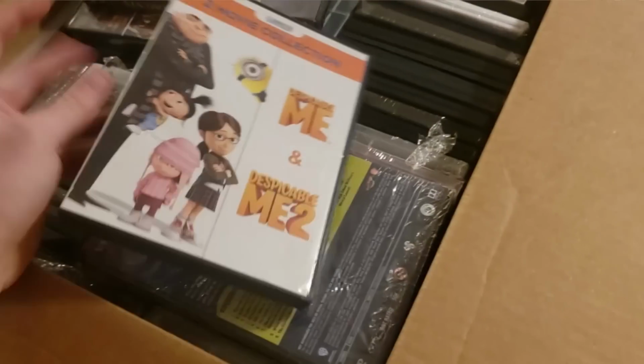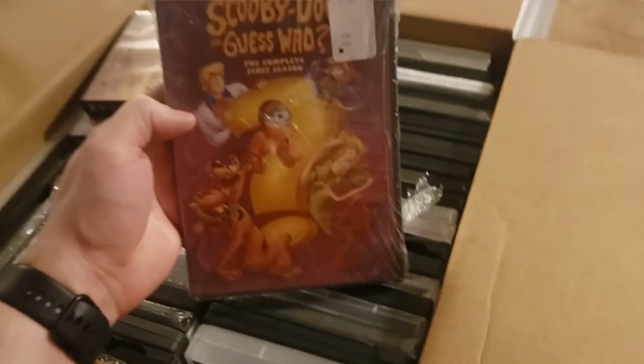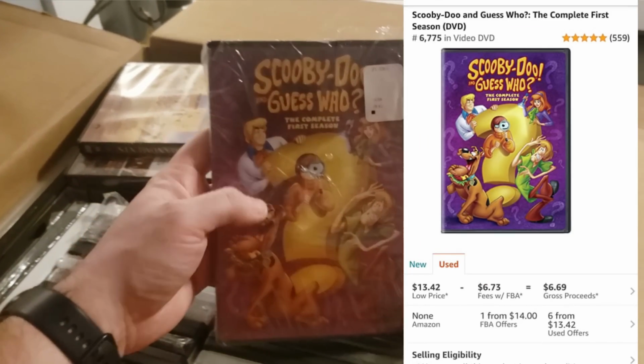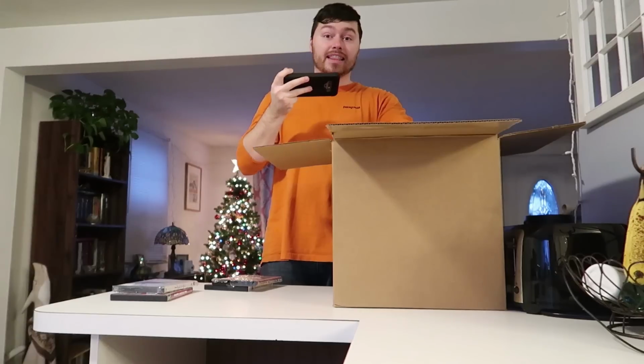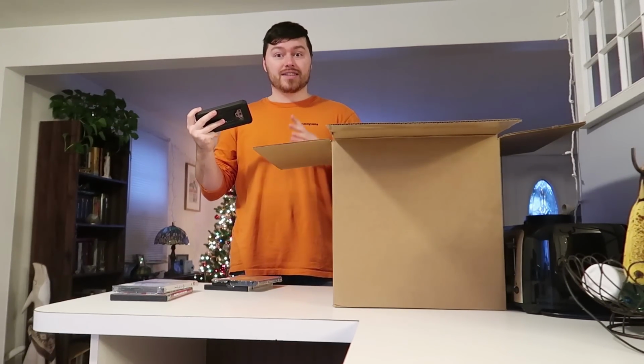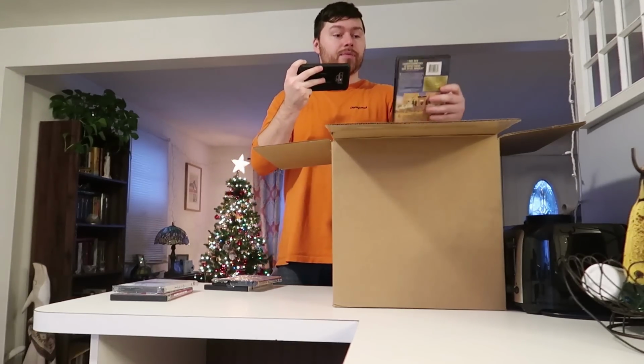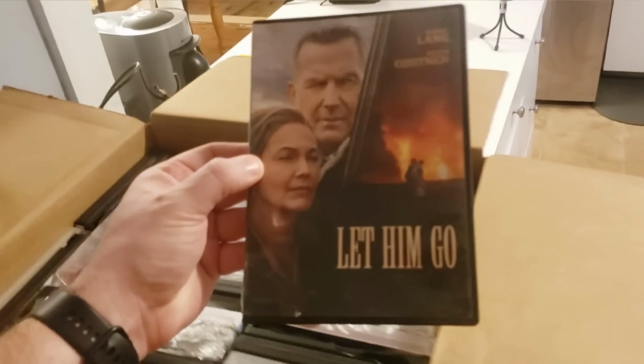We have a Despicable Me set. I don't think I've seen this combo pack, so we'll stick it in the maybe pile. We have a Scooby-Doo Guess Who, the complete first season. I have no idea. We'll stick that in the maybe set. And then I'm actually going to scan things in with my phone in a little bit, so you'll get an idea, and I'll get an idea of what's worth what. 10 Commandments, not sure. Let Him Go. I'm pretty sure that's not worth anything, but we'll set it there.